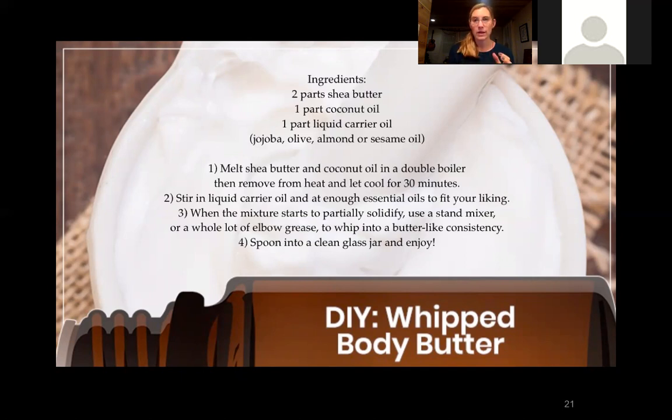And then the carrier oil would be your fractionated coconut oil or your jojoba or almond oil or sesame seed oil. So you're going to melt your shea butter and coconut oil in a double boiler and then remove it from heat and let it cool for about 30 minutes. You're going to stir in your liquid carrier oil and, oops, I think we're running out of time here. You're going to stir that in.